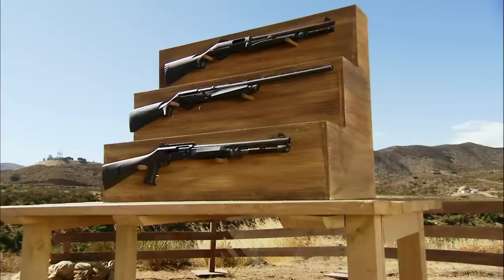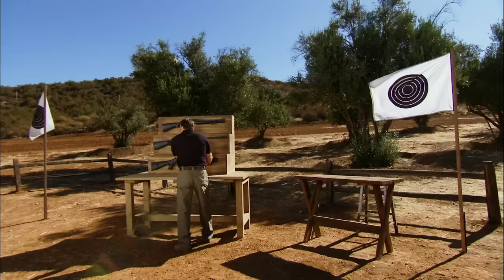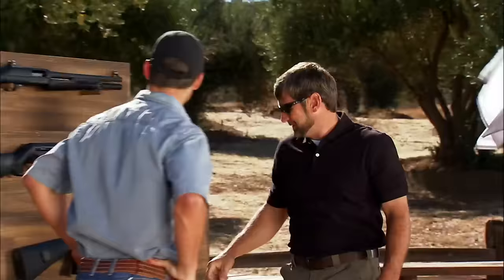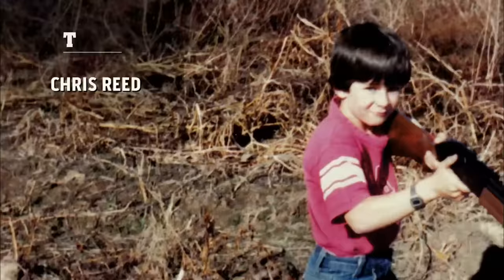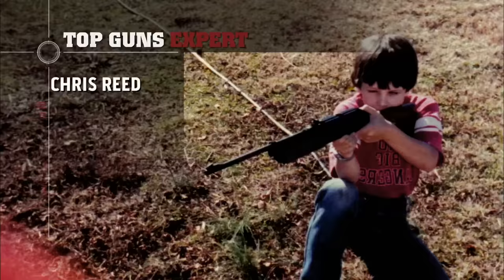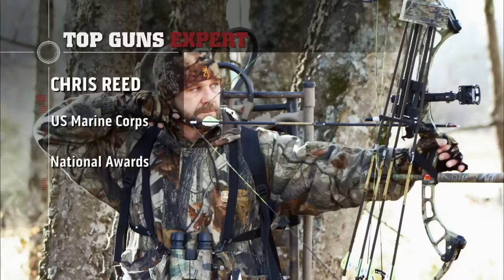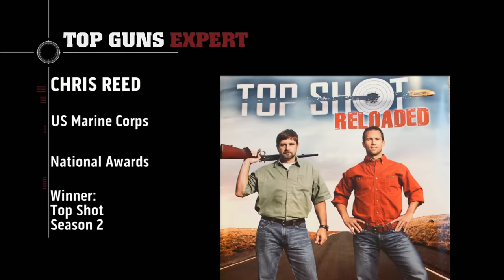Today, we're looking at shotguns. And we've got the perfect expert here to help. Chris Reed. What's up, man? Good to see you. How are you doing? Good to see you. Good. Chris Reed began shooting as a boy and later excelled with weapons in the Marines. As an accomplished marksman, he's won several national awards. In 2010, he was the winner on History's Top Shot Season 2.